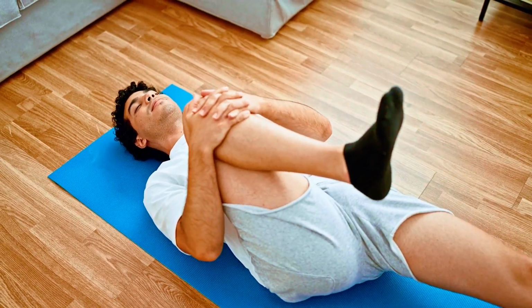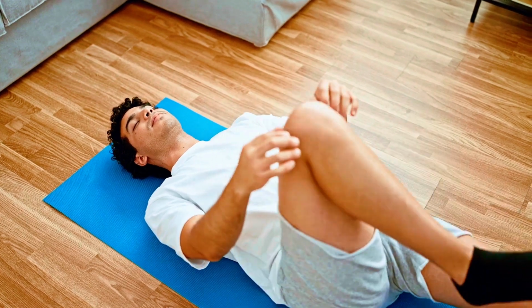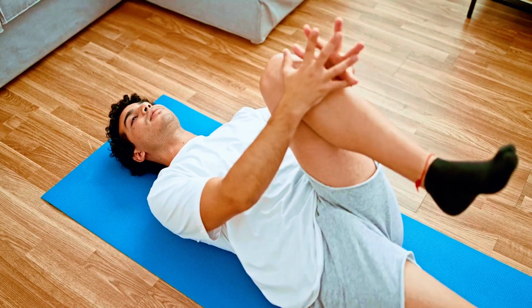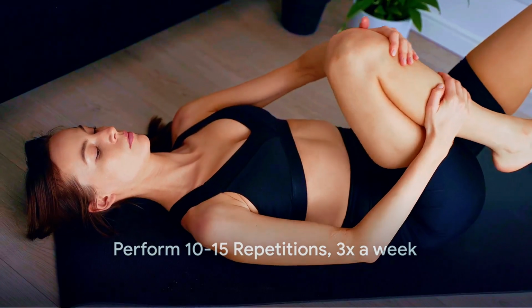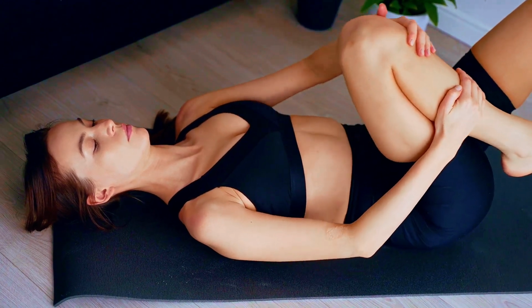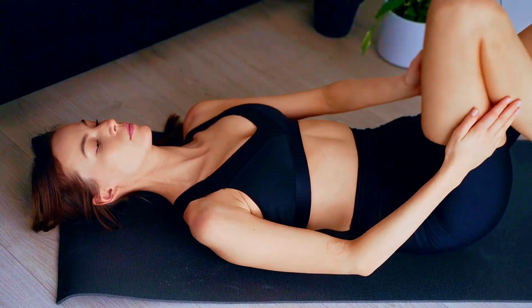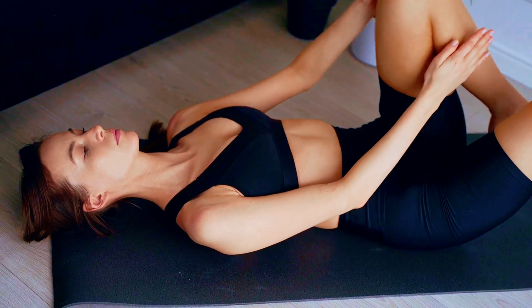Hold this position for about 10 to 30 seconds. Remember to breathe calmly and deeply throughout the stretch in order to aid relaxation and promote better stretching. After these seconds, release the knee slowly and switch to the other leg, repeating the process. This stretch targets the muscles in the lower back, helping to elongate them and thus relieving tension and pain. Also, it aids in increasing flexibility and enhancing mobility.